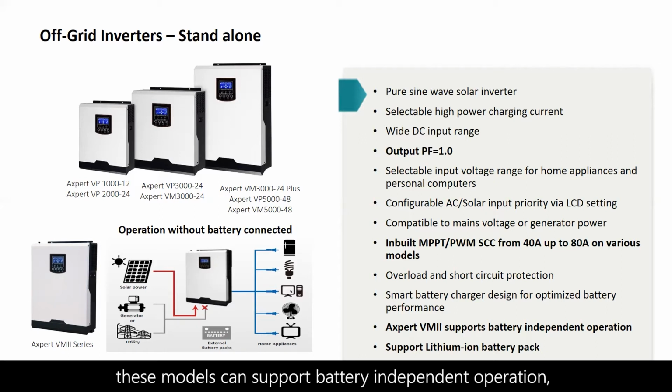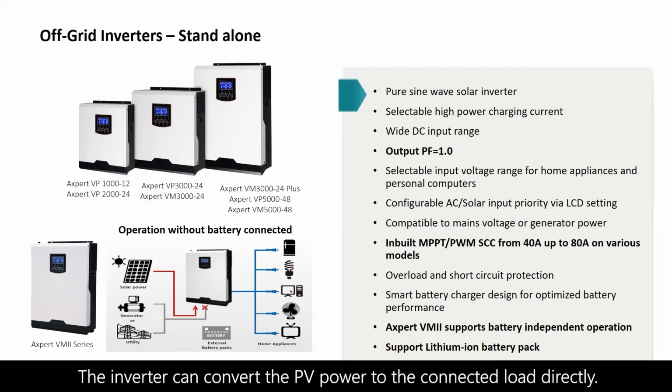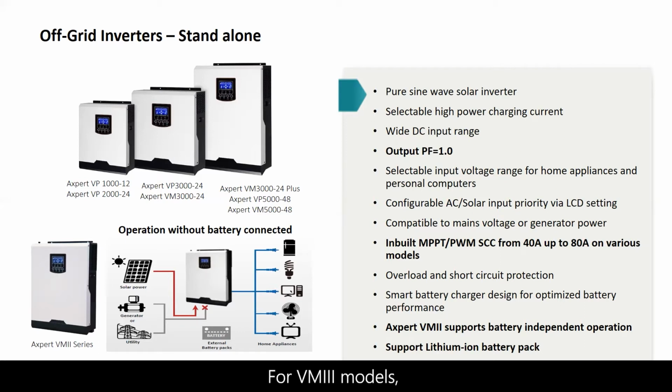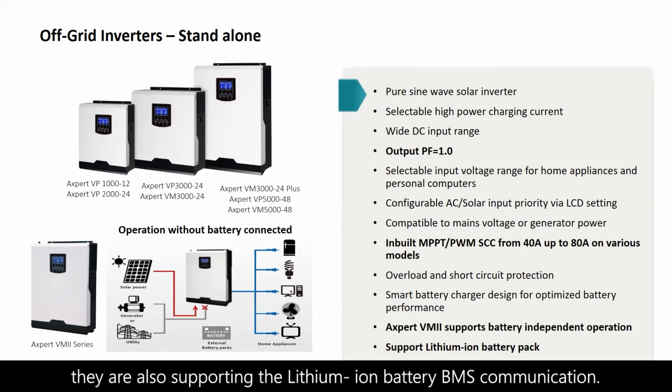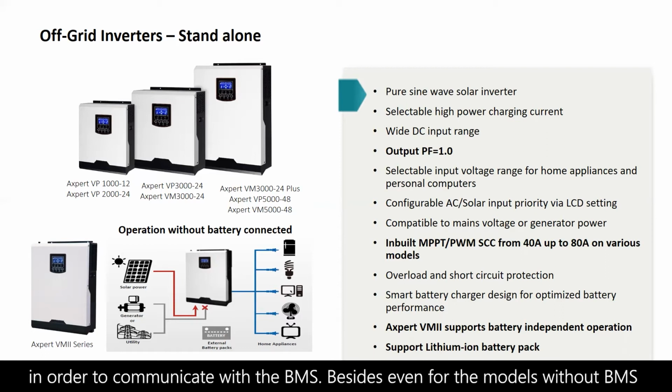Besides, we also have expert VM2, VM3 with high PV input voltage. These models can support battery independent operation. It means you can operate this model even if the battery is not available. The inverter can convert the PV power to the connected load directly. For VM3 models, they are also supporting the lithium-ion battery BMS communication. So you can order the optional BMS box in order to communicate with the BMS.